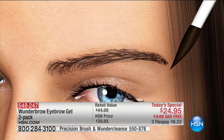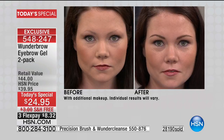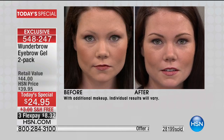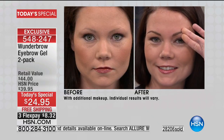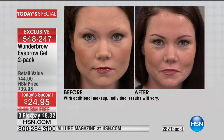Definitely. Because even as we're standing on the side of Melanie at a profile, you can see the dimension. You can actually see the hair-like fibers. This is key, because nobody wants to walk around with a cartoon brow or a painted-on brow or a powdered-on brow that's just going to flake off throughout the day. This brow is staying put. Now take a look. Go ahead, Melanie. I want you to just rub those brows nice and good. Okay, what's there? Nothing! I love it.